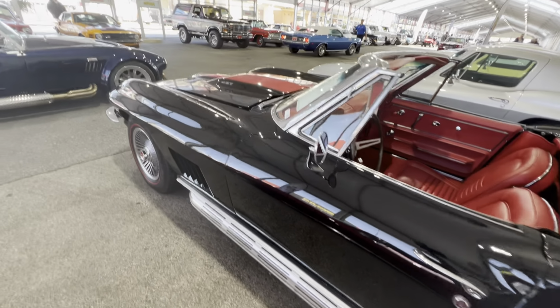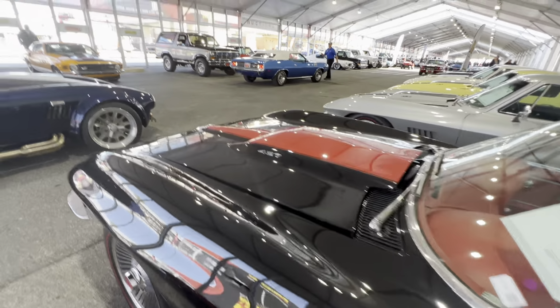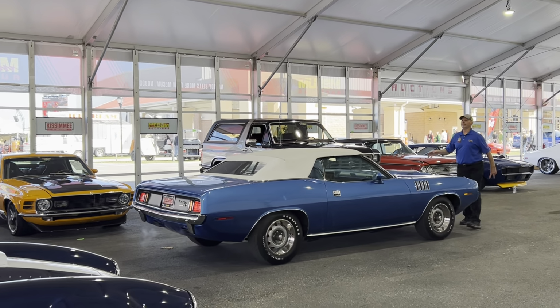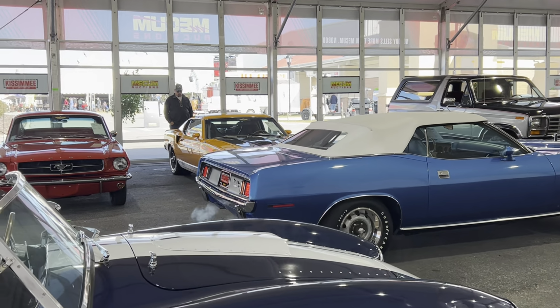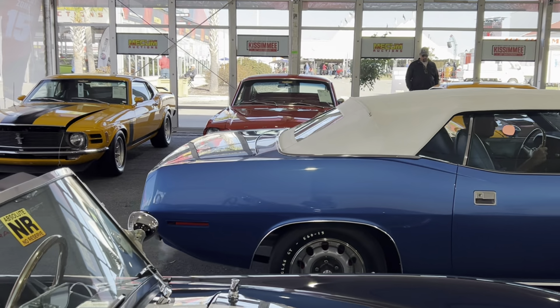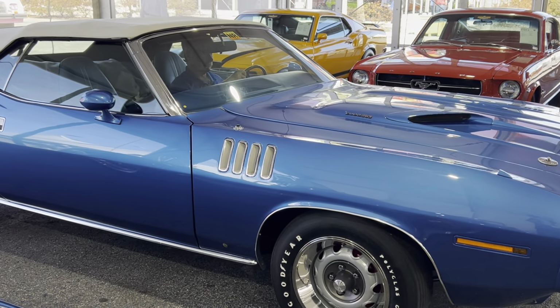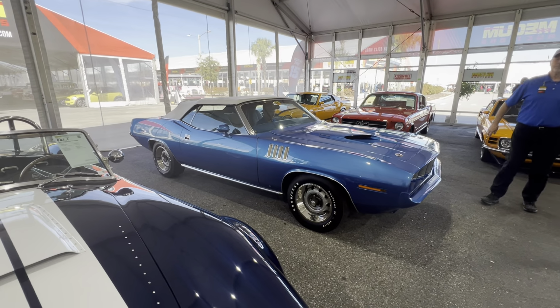So this is my passion here. Uh-oh, look at that Mopar. Yeah, that's what I'm talking about. 71 Cuda. Sounds like a 383 car possibly. Yep. E5. I'll be bringing that car to you after we preview these vets.